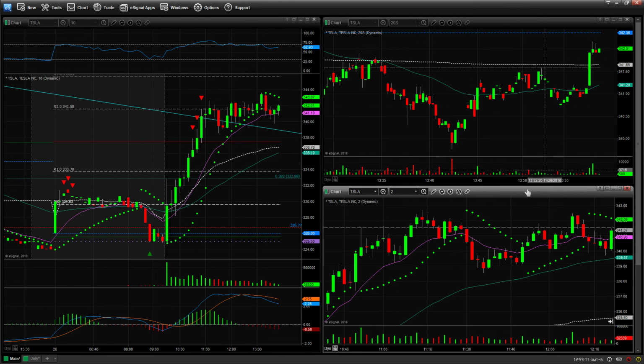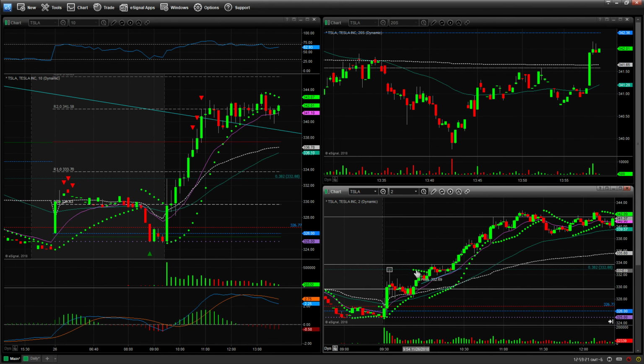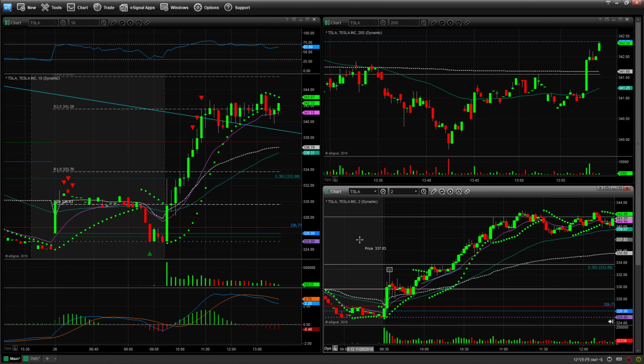So all in all, a very good day. Up nice and green on the day. Very satisfied with the way I traded. NVIDIA probably could have been better. If I hadn't taken that trade, I'd be up even better on the day, but again, I managed risk by taking smaller size on it, and that's just the way it rolls. It happens. But anyways, I will go ahead and wrap it up there, guys.